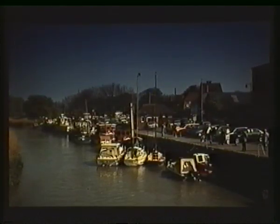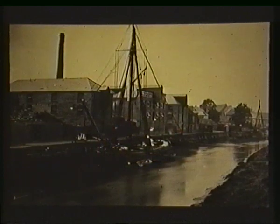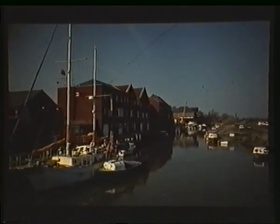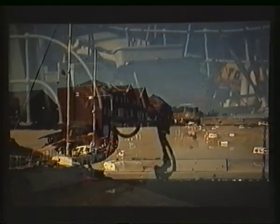Flowing gently past the town is the River Stour. During the late 19th and early 20th centuries, sailing barges could be seen at the quayside, unloading their cargoes of coal, grain, salt, and timber. Today, modern craft decorate the riverside, while to the delight of the visitors, ducks invade the quayside.